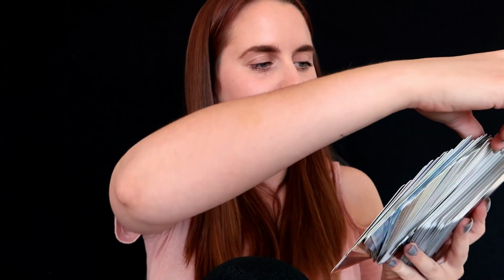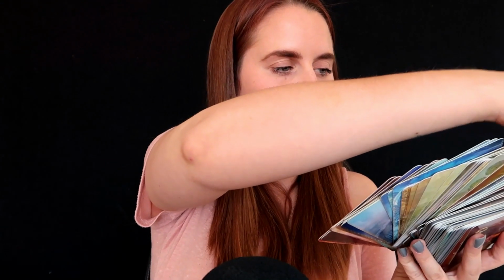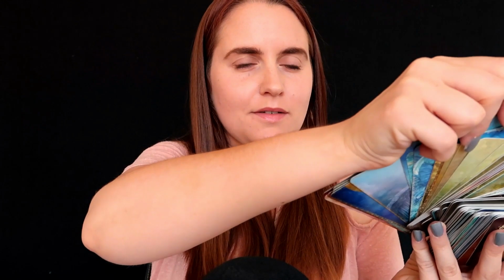Okay, so let's just choose 3 cards. Just any 3 cards, and we'll see what they mean. 1, 2, and because I haven't shuffled very well, I'll make sure I choose one from the other end of the deck. The battery on my camera is starting to run low. I hope it lasts for the rest of the video.